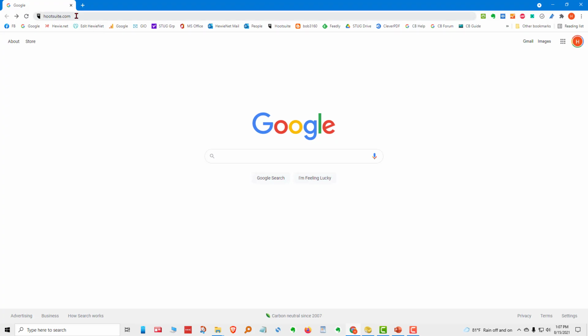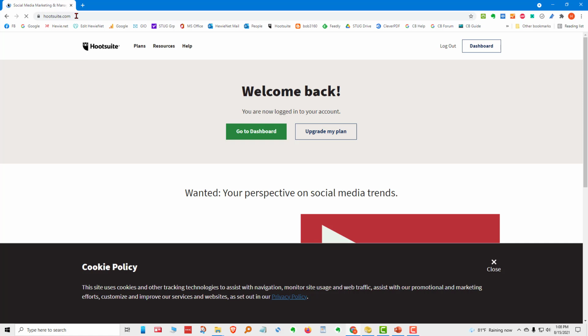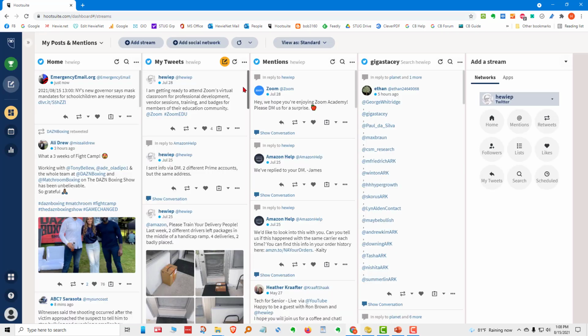Hootsuite.com. Let's go to Hootsuite.com. Hootsuite is a website, and they also have an app that allows you to use some social media programs within one website or within one app. I have the free version, so I'm only allowed one social media, and I chose to use Twitter. I am logged in to Hootsuite, so when I click on Hootsuite.com, I have the choice to go to Dashboard or upgrade my plan. But we're going to go to my dashboard, and here is my dashboard.